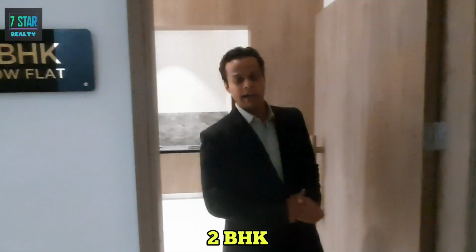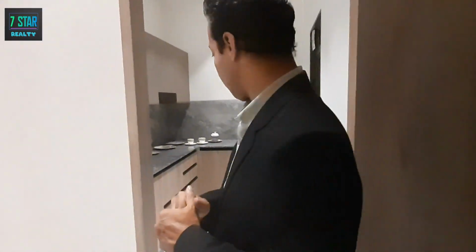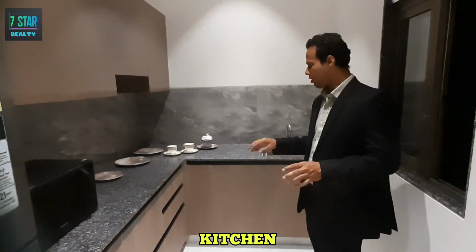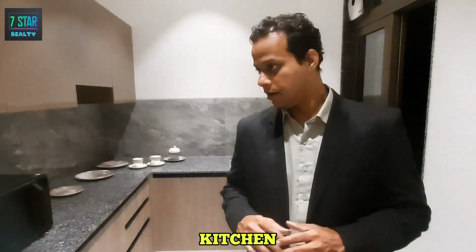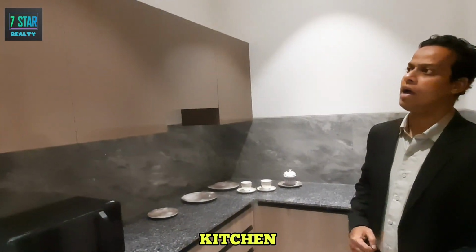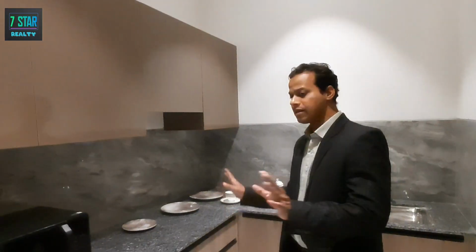Good evening. Hi. I'm going to show you the 2 BHK sample flat which we have. Come inside, we can see the kitchen at the start. It's a modular kitchen. The area of the kitchen is nearly 70 square feet carpet, and we have vitrified tiles, granite on the wall, and clear painting, and we have a shelf to keep the utensils or whatever you want to keep related to kitchen stuff. So this is the kitchen, and I'm going to take you to the hall now.